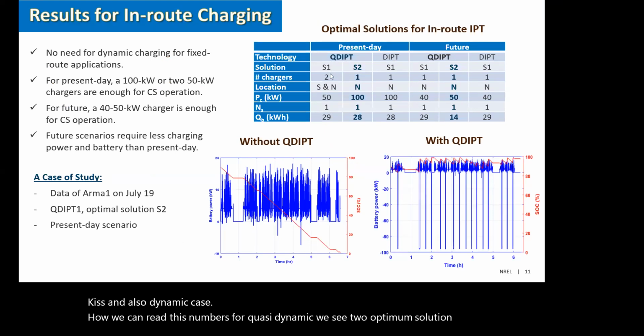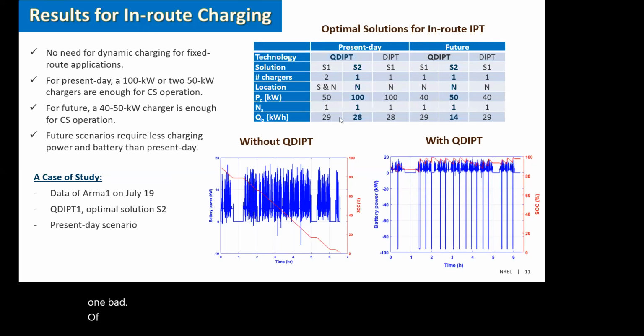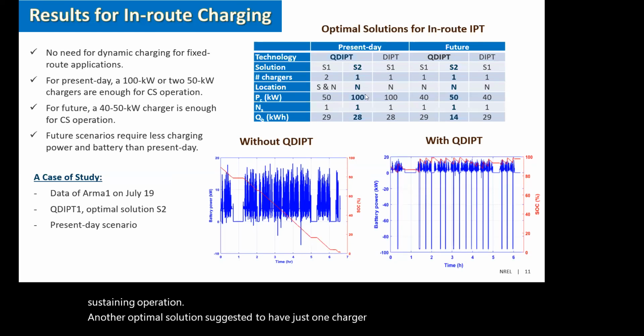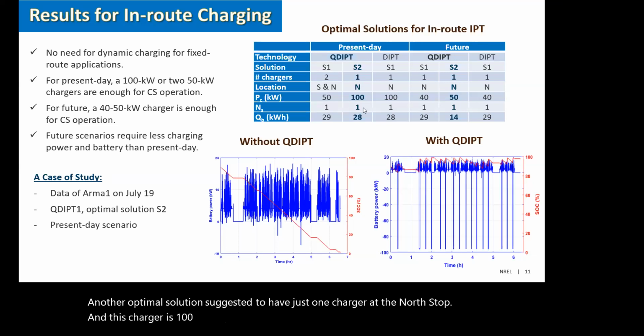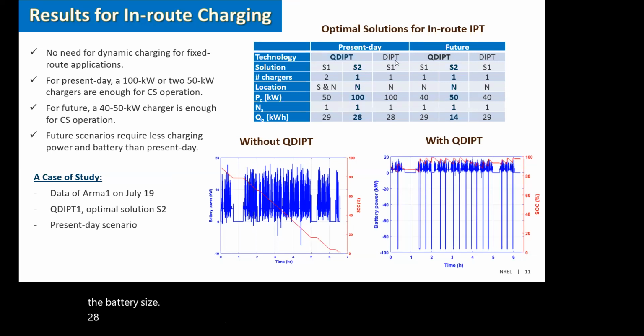For example, for solution S1, the suggestion is to have two chargers, one at the north and one at the south stop, and each charger is 50 kilowatt power, and we just need one bed of wireless charger. We don't have to cover a long length of the road, we just need one bed of transmitter. And in this case, a 29 kilowatt hour battery should be enough to show charge sustaining operation. Another optimal solution suggested having just one charger at the north stop, and this charger is at 100 kilowatt power level. Also in this case, we don't need a long coil, just one bed is enough, and the battery size is 28 kilowatt hour.